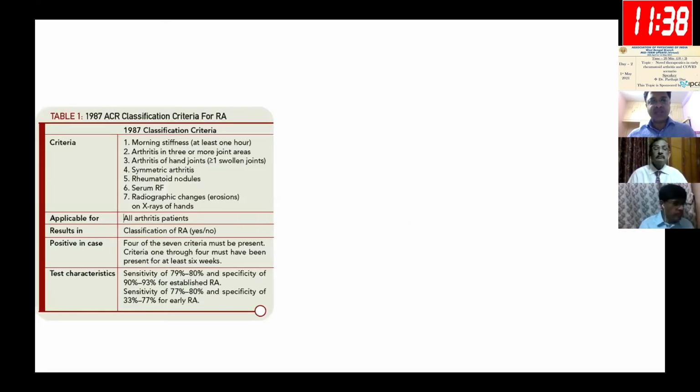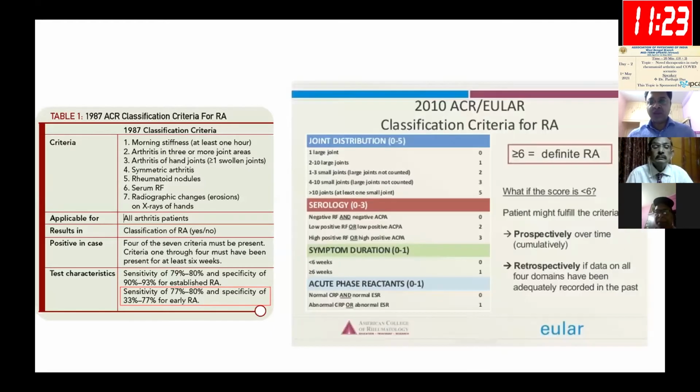We are all used to the ACR classification criteria in our textbooks, but you can see the sensitivity and specificity of it is around 30%. So ACR/EULAR came up with a new classification criteria in 2010, which has been modified later on. They have 4 domains: joint distribution, serology, including rheumatoid factor and anti-CCP, symptom duration of more than 6 weeks, and acute phase reactants like ESR and CRP. So if someone is coming to your clinic for the first time, even without your blood test, you can still diagnose rheumatoid arthritis, because if someone has symmetrical synovitis, he scores 5 on joint distribution. And if the symptoms are more than 6 weeks, he or she scores 6, which is required for the classification of rheumatoid arthritis.